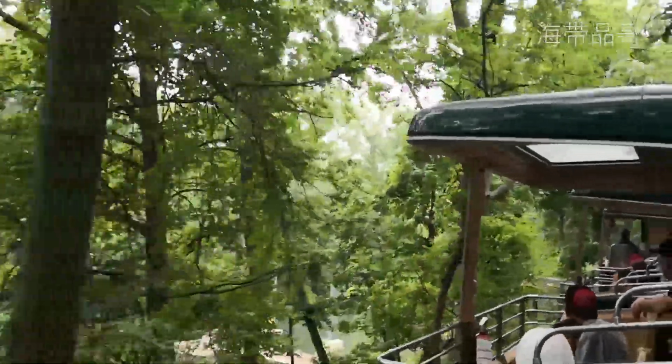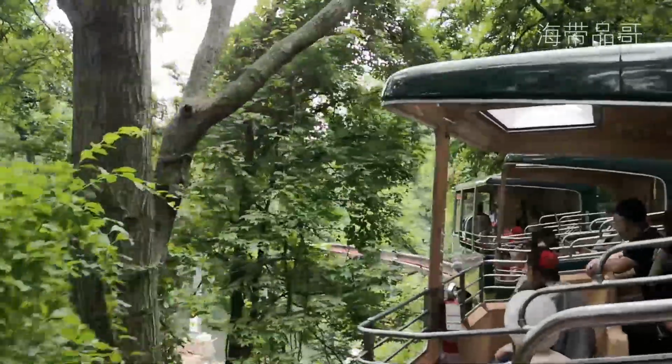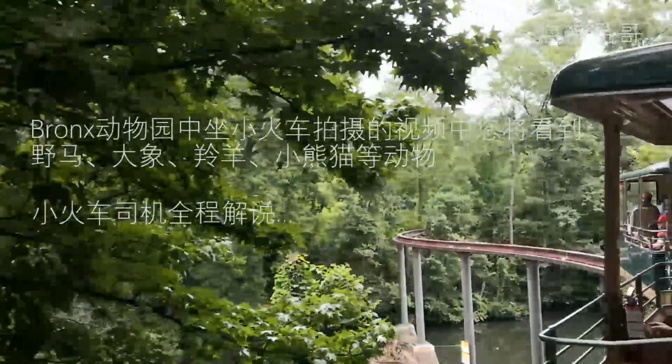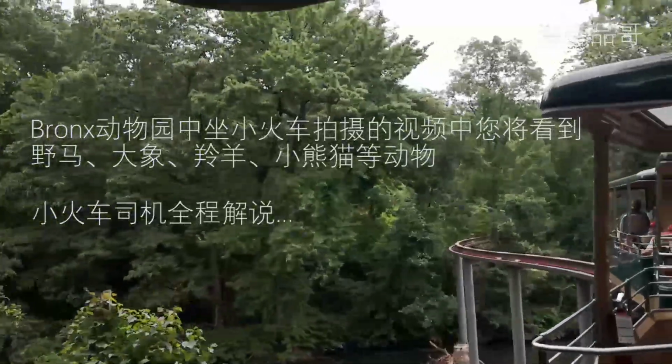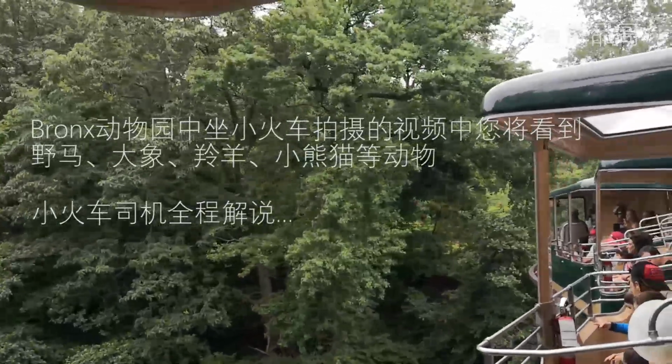We'll see animals from China to India, Cambodia to Nepal, and more. So for your safety, please remain seated at all times with your hands and feet inside the car.